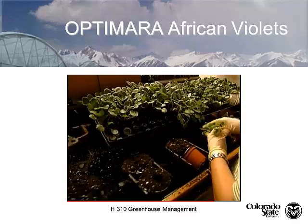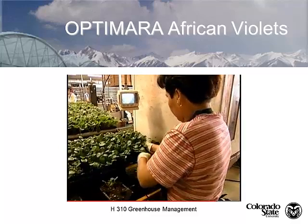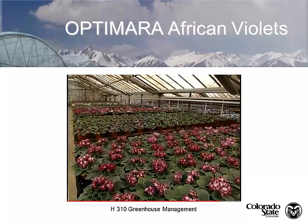From here, they go into a greenhouse where they're grown from 8 to 12 weeks. Time depends on variety. And by that time they're considered finished. They have blooms coming on. They're ready to package and ship out to the retailer.